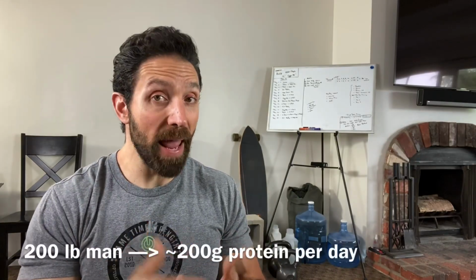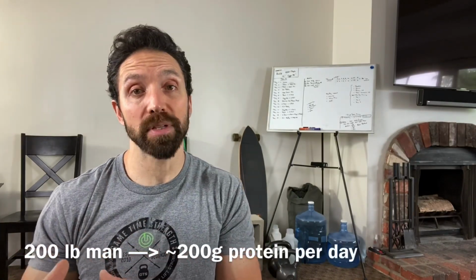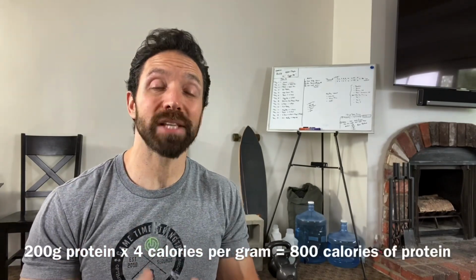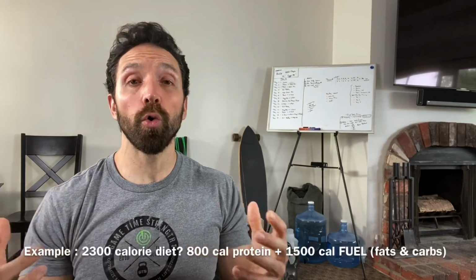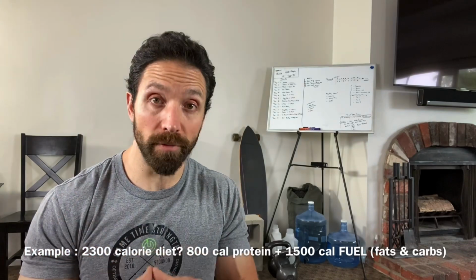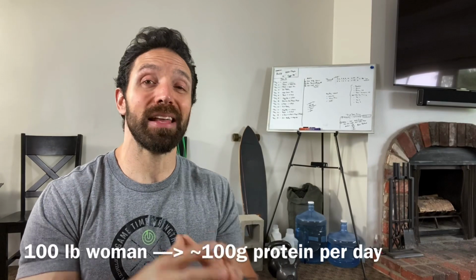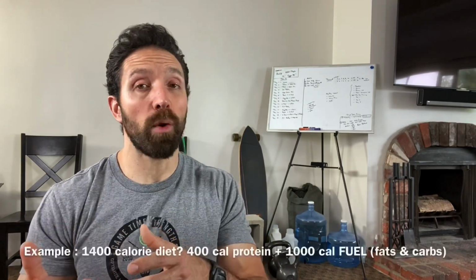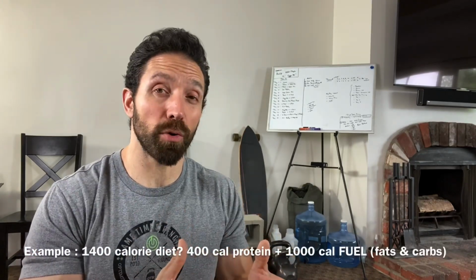There are certain situations where you might need more or less, but let's focus on the majority here. So for example, a 200-pound man should have around 200 grams of protein per day. 200 grams of protein multiplied by 4 calories per gram equals 800 calories. So that means of the total calories that this 200-pound man is consuming, 800 of it should ideally come from protein. A 100-pound woman, on the other hand, should be aiming to hit about 100 grams of protein per day. 100 grams times 4 calories per gram is about 400 calories. So your 100-pound woman should be aiming for about 400 calories of protein per day.